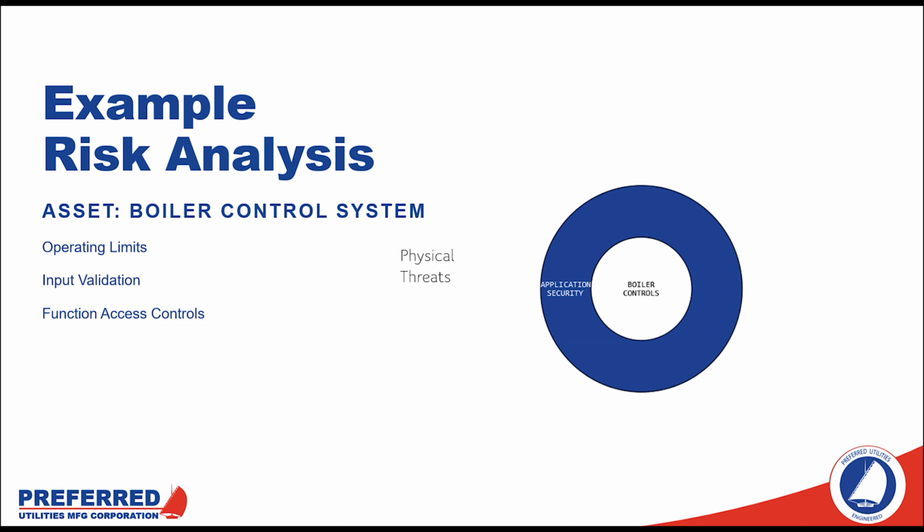And then the next component of that is input validation. So whenever the system receives input, whether it be from an external source or from an operator, that input is validated to make sure that it's within the range of the capabilities of the system and that the system is able to accept and calculate that input to an operating parameter that makes sense for that environment.